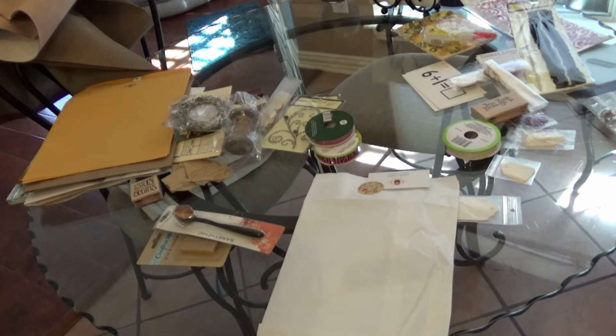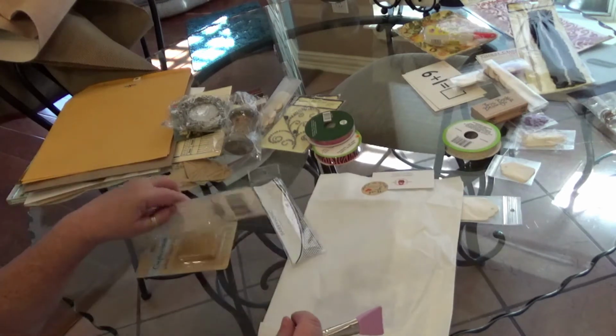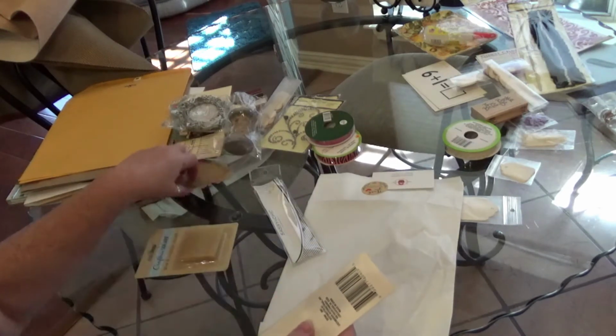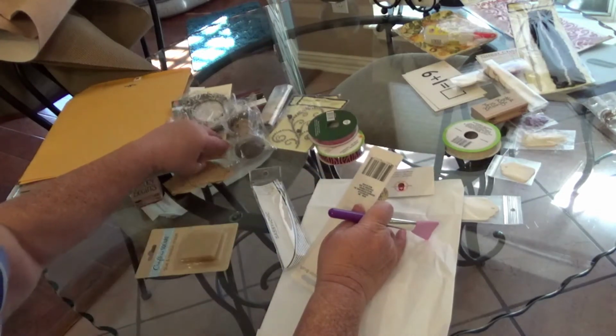So I put my Fabri-Tac down, or my white glue. I'm digging around if you're wondering what I'm doing, trying to get this out. And then what you do is, oh, come on. Sorry. I can't get it out. There we go. Okay. So you put your, here. Oh, come on. I'm having all kinds of, all right.